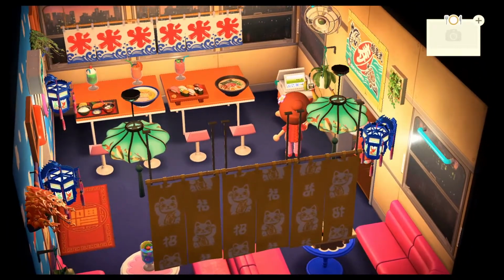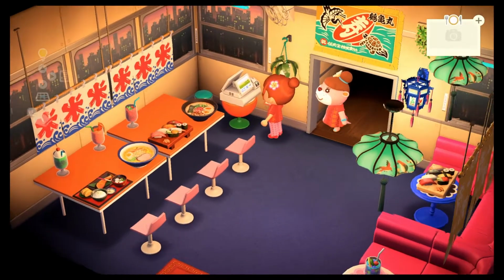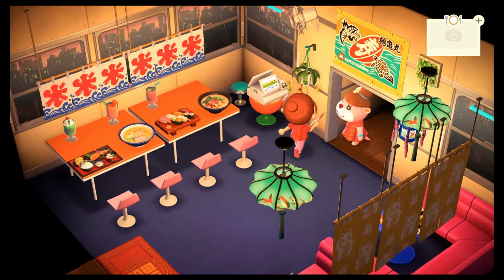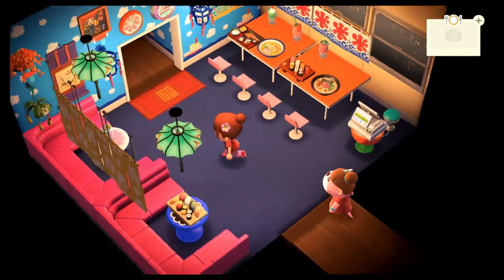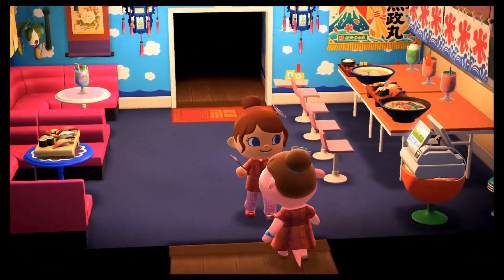Didn't really know where to put the cash register, but I just put it here. So maybe the host sits back there and that's how you pay. I don't know. But yeah, I love how it turned out. So let's see what Miss Lottie thinks.